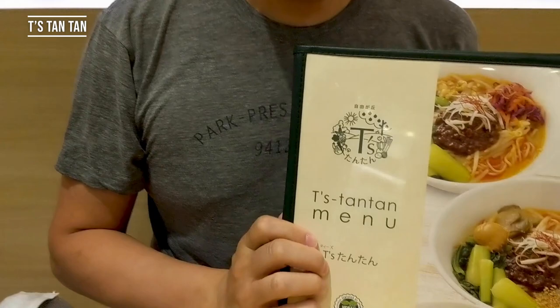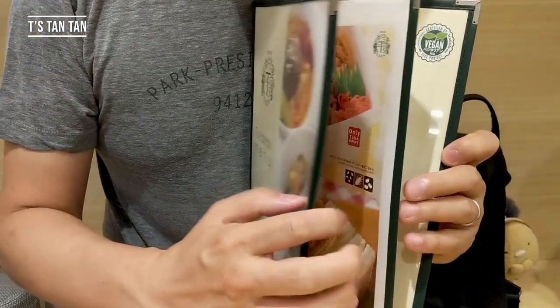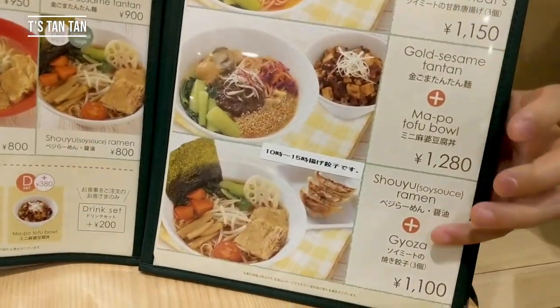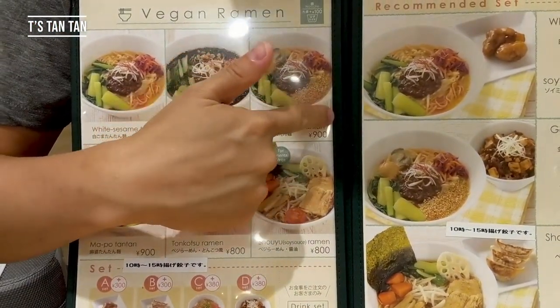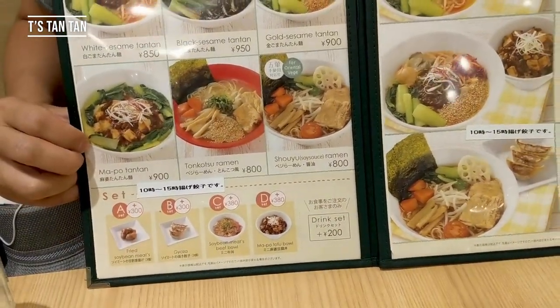We finally made it back to Tsuta Tantan Noodles. It took forever to get here yesterday. We realized you actually need to be inside the pay gates to get in, so we wandered around forever. We couldn't get in. But we're back. Alan ordered the shoyu set again. He loved the gyoza. And I like the golden sesame tantan with gyoza set. So that's what we got.